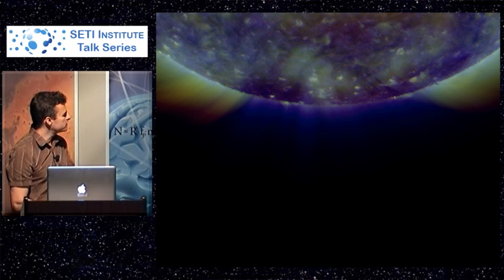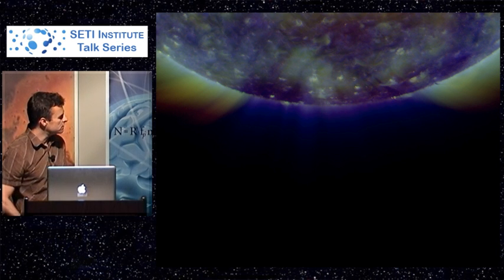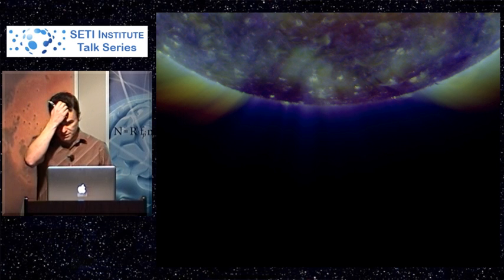And what's different about this region is the magnetic field. Whereas before a lot of the structures that we saw were loop-like, like they returned back to the surface, the magnetic field here doesn't return back to the surface. It gets dragged into what we call the solar wind. And I'll get to the solar wind in a minute.